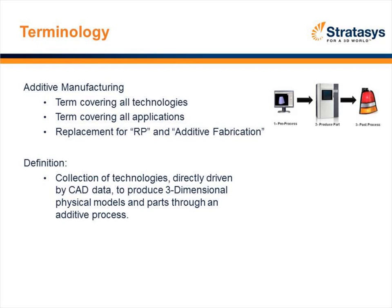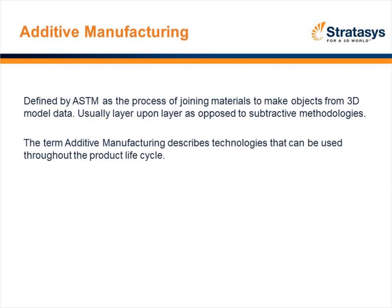In short, additive manufacturing takes in CAD data and builds parts in layers. Not to belabor the point, but to get into a little bit more detail, as defined by ASTM, it's usually building layer upon layer as opposed to subtractive methodologies, so it's very green. And it's really a technology that early on was adopted in the design process, but today it takes place throughout the entire manufacturing process, including end-use parts. And again, I'll talk about a few of those applications.